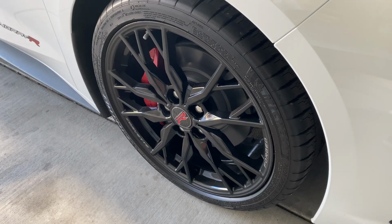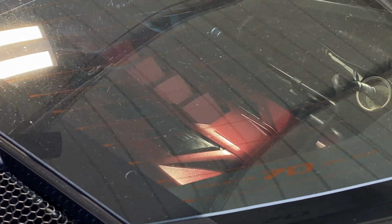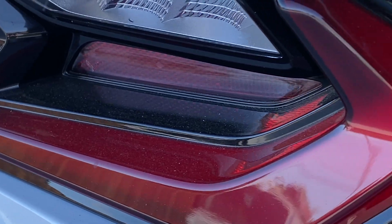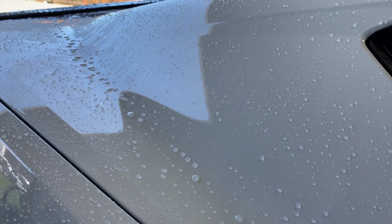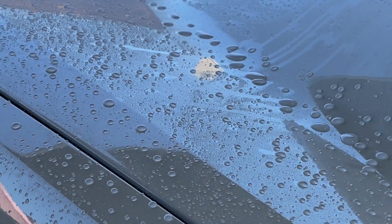If you've ever done a C8 Corvette, you know that the engine bay being exposed with the vents and the back rear glass can be quite a bit of a nightmare. You are going to get water in there, and there is going to have to be somewhat of an engine detail almost every single time that you wash the car.